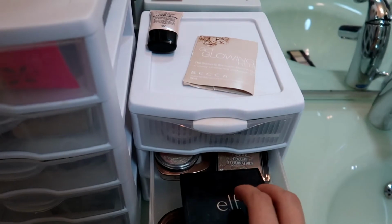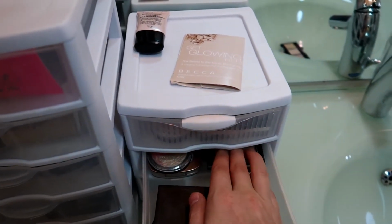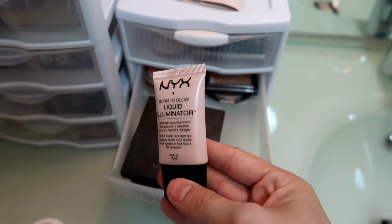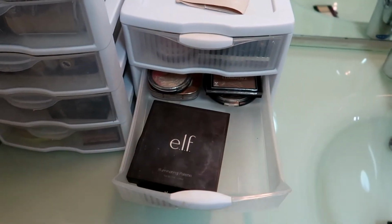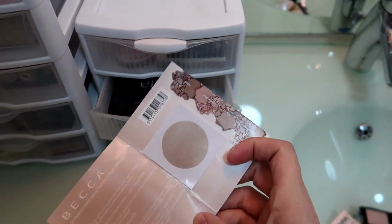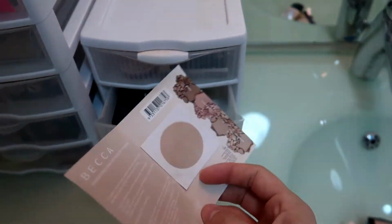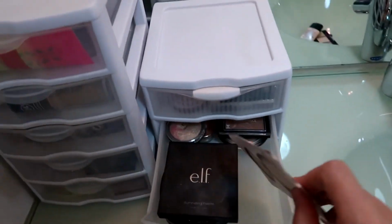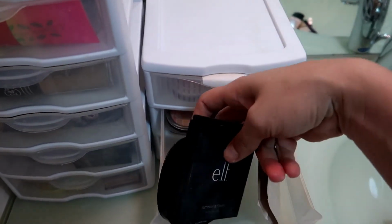And then the last two products, one's a sample and one's the liquid NYX Illuminator or whatever. I don't use it, so I'm throwing it all away. And yeah, just a Becca, I think that's the Opal. I don't know, I haven't used it. I probably never will, but you know, I'm gonna try it someday, maybe.